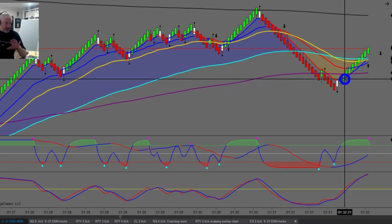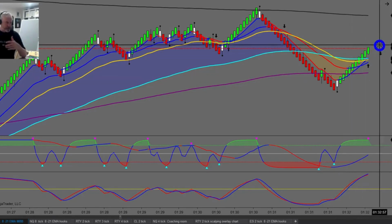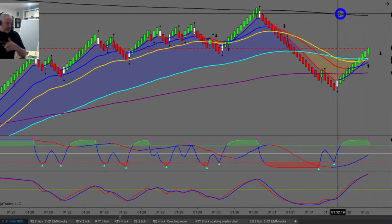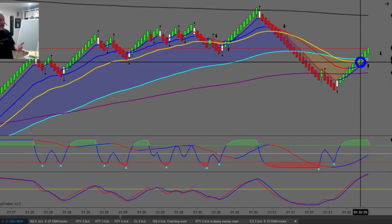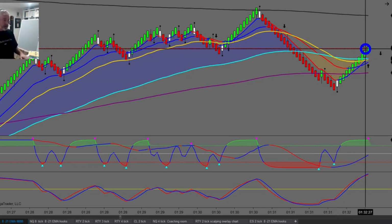Whenever we take a trade, we always say to ourselves, do we have blue skies ahead? Meaning, what's in front of our trade? So we can see just up here, we've got a pivot. Just like up here, I've got a major EMA. I know that these act as price magnets. So there's a very good chance we're going to bounce off these levels.